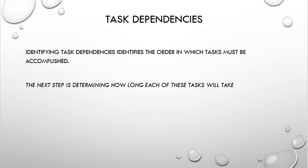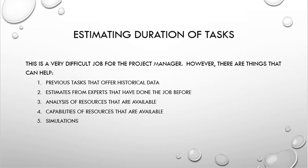Next, we need to be able to go in here and determine how long each one of our individual tasks will take. So, with the dependencies, we can determine order. Now we need to talk about how long it will take for each one of these tasks. This is a tough job. It's really difficult to go in and estimate the duration of things. However, there are some things that can help you.